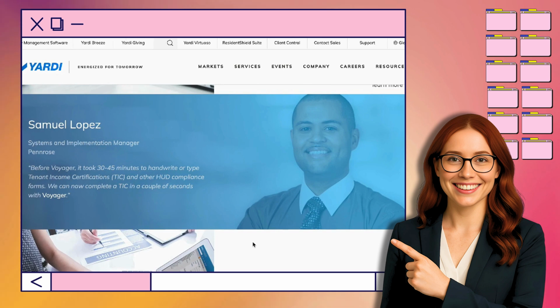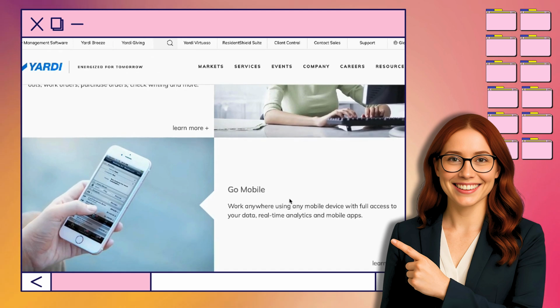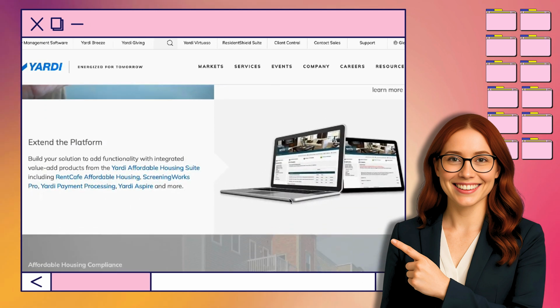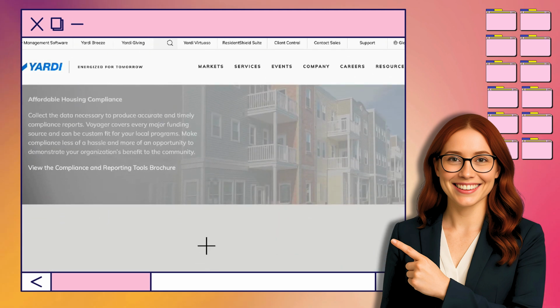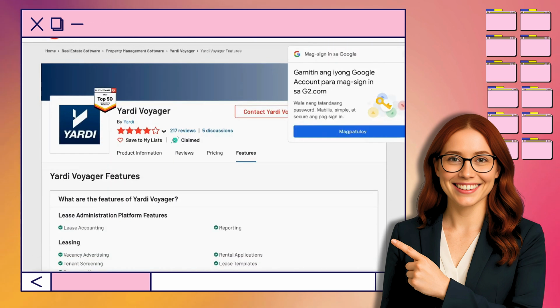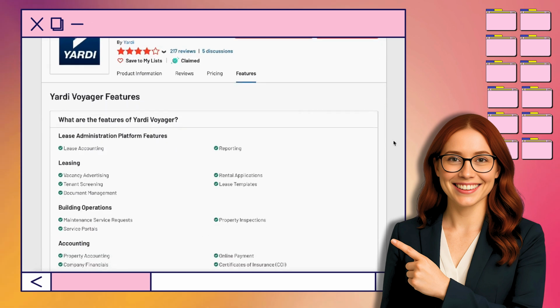So, is Yardi Voyager right for you? At its core, Yardi Voyager is built for scalability, automation, and financial control, making it a top choice for property managers handling large portfolios, commercial properties, or mixed-use developments. It's more than just a rental management tool, it's a full-fledged real estate operations platform designed to optimize leasing, maintenance, compliance, and financial reporting in one unified system.